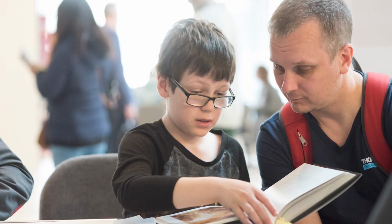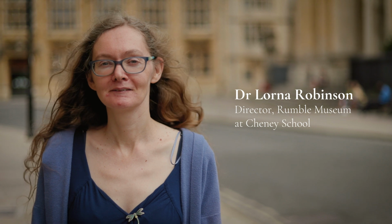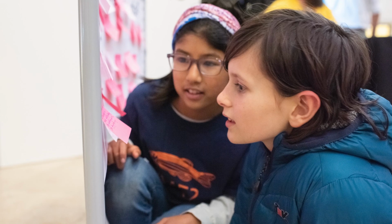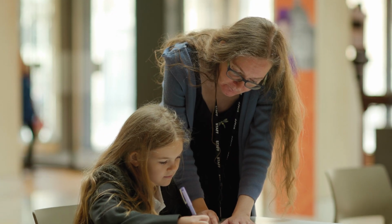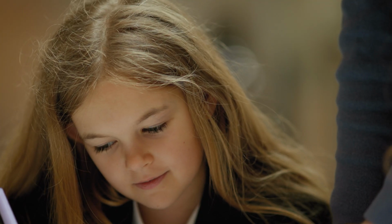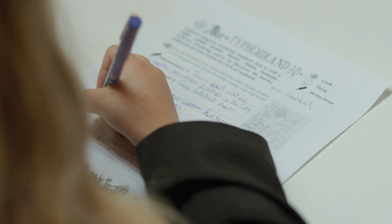We realise that there are many barriers to higher education and particularly to elite universities like Oxford University. And it is really our responsibility to try and break down those barriers. I've been working at Cheney School for 14 years. We have a really diverse range of students from lots of demographics, including some quite disadvantaged backgrounds. And those students being able to come into somewhere like the Weston Library, to feel comfortable in this kind of environment is really important for helping them realise that places like Oxford University are just as much for them as for anyone else.